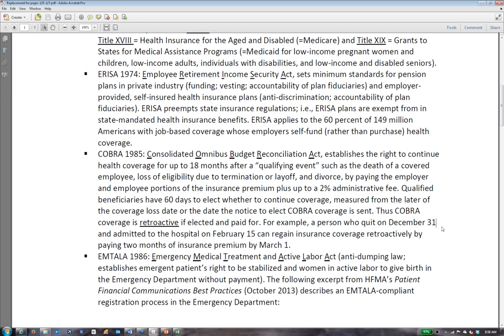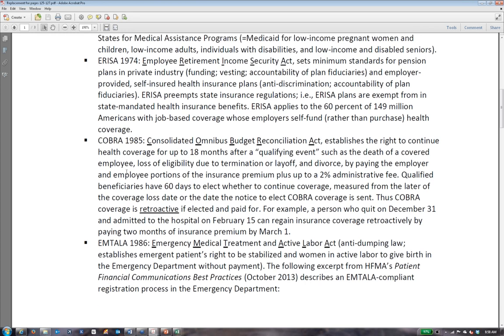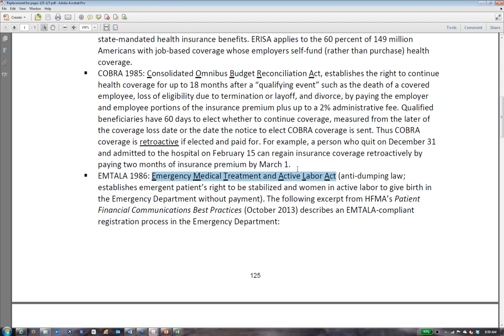But these kinds of plans are, and this is the thing that's significant here, not subject to state regulations as all other insurance companies are, but exempt from them because they're regulated by the federal government, and they're also exempt from state mandated health benefits. So if the chiropractors in Illinois, let's say, bend the legislature's arm and say we want chiropractic services to be a mandated statewide insurance benefit, ERISA plans don't have to comply with that.